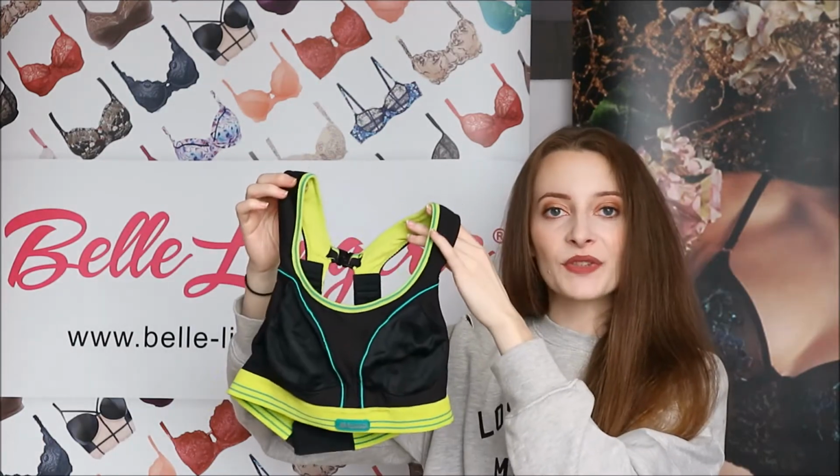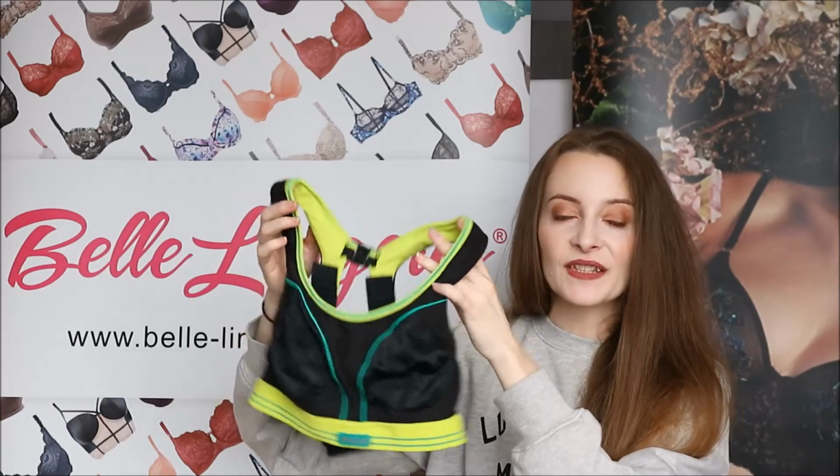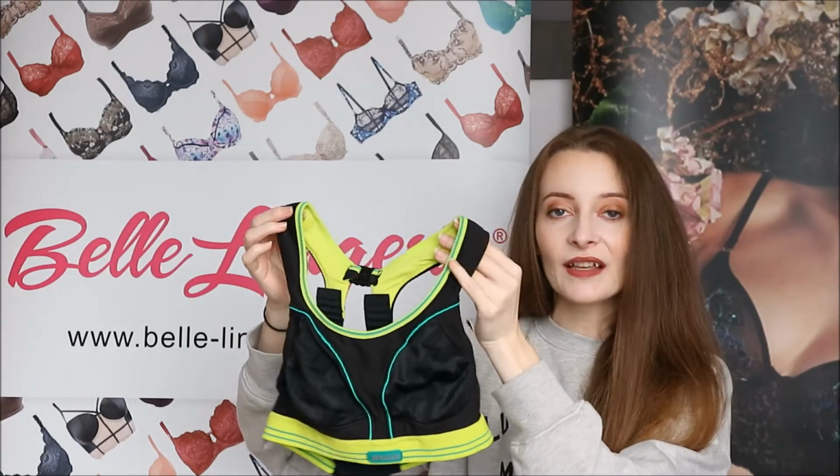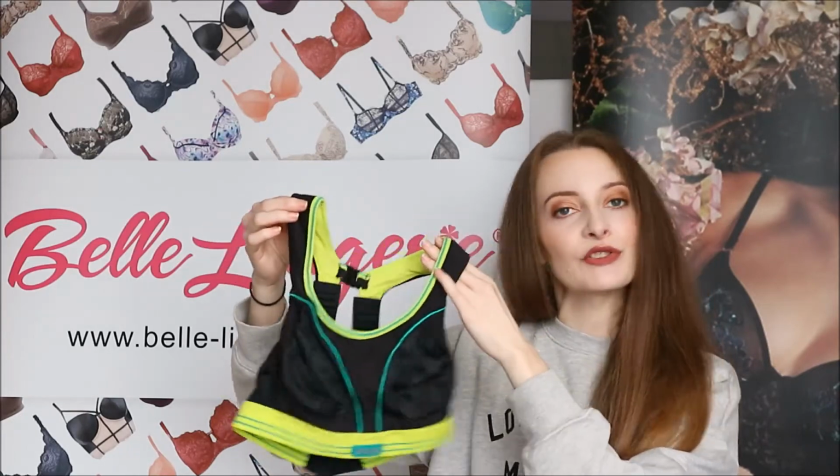This sports bra comes in so many different colours and different styles of those 2 colours, so you're sure to find one that suits your personal style. And of course you can go as bright or as neutral as you want.